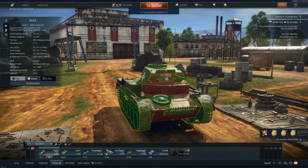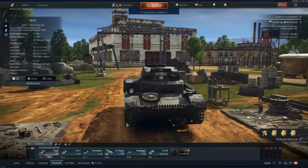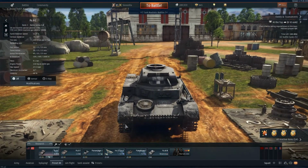All in all, the Panzer II is a pretty decent tank. It's a fun little tank to play. The autocannon's pretty good. It's not great, but it is pretty good. I would really like to see the Luchs added into the game. I think we do need it.